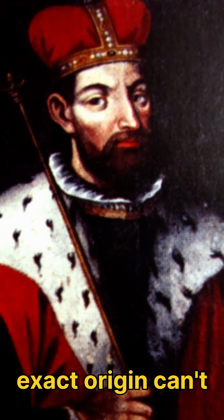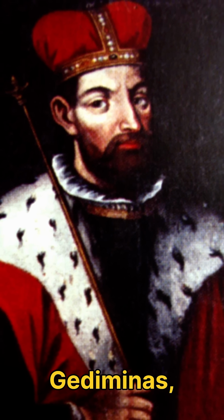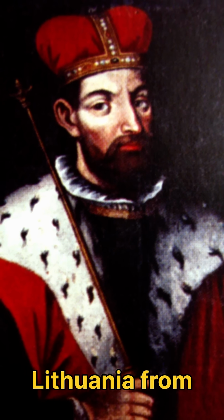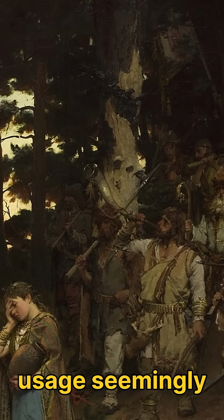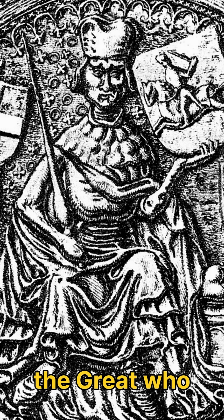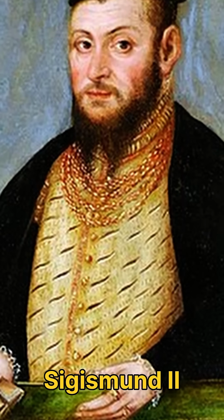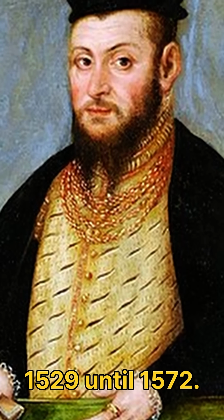Well, it's called the Columns of Gediminas, and is considered one of the earliest symbols in the region. Though an exact origin can't quite be confirmed, it's often first associated with the Grand Duke Gediminas, founder of the House of Gedimin, who ruled the Grand Duchy of Lithuania from 1316 until 1341, though the symbol's significance and usage seemingly increased with his descendants and successors, most notably Vytautas the Great, who would later become something of a national hero in Lithuania, and Sigismund II Augustus, the last of the dynasty who reigned from 1529 until 1572.